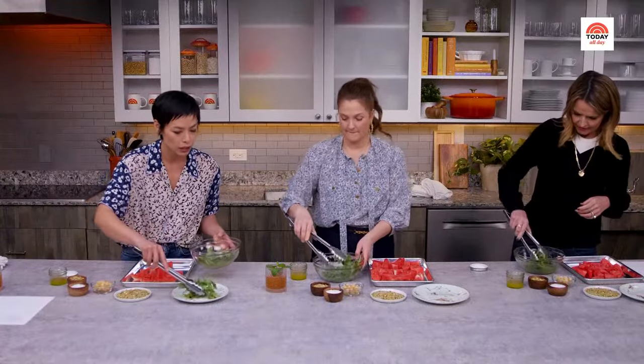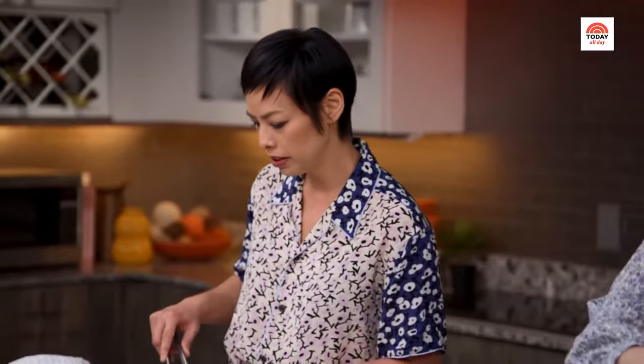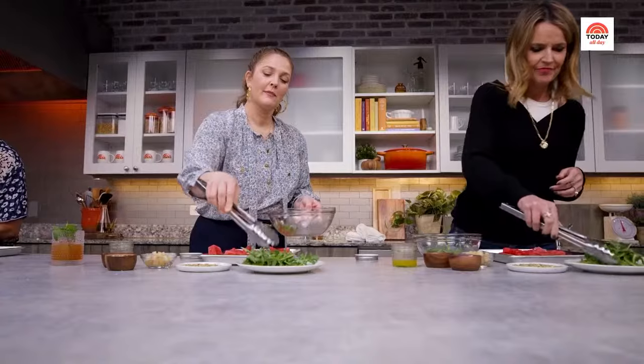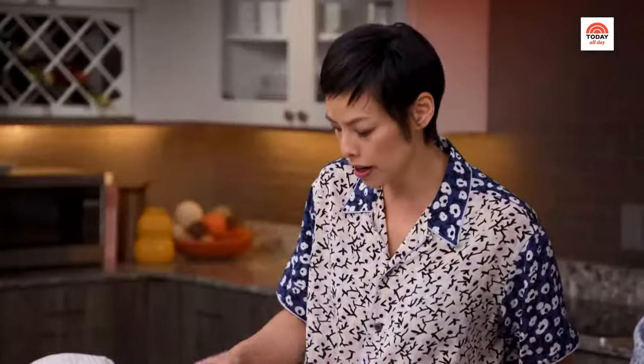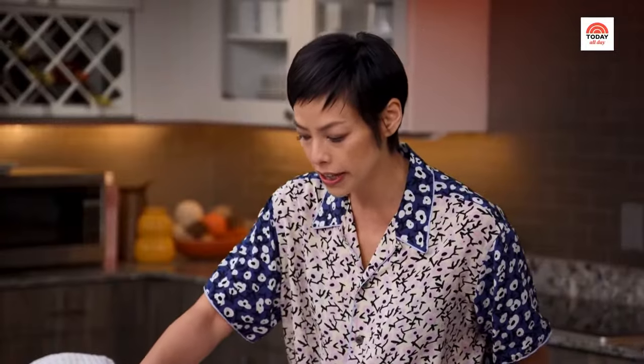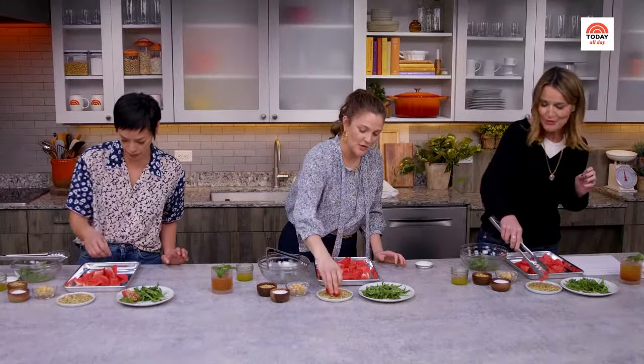So a little arugula on the plate. Remember, you're making something beautiful. This is where the composition comes in. What's our next one? Your watermelon slices. You're going to dip it in the dukkah, and however you want to dip it is up to you, and you're going to lay it on the plate.